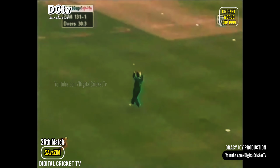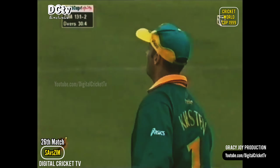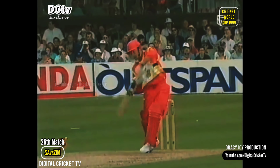That's up in the air and will be out. Kirsten at mid-on. Murray Goodwin goes, and Klusener makes the breakthrough that John Embry's hinting at that might just slow this over, this run rate down. This ball just lengthish, not quite there to pull, onto him a little bit quickly, mistimed the ball, and very simple catch. Gary Kirsten at mid-on. Good innings by Murray Goodwin, but he's gone for 34 and the score 131 for 2.